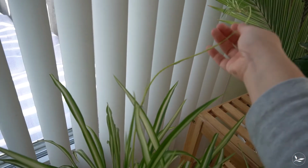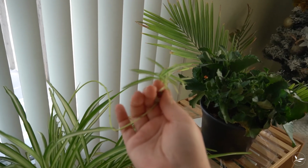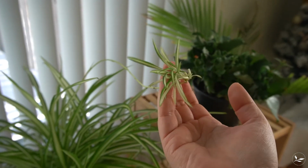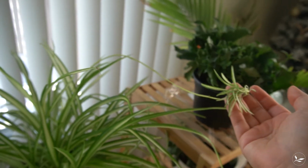And so over here, they release these pups, like these baby spider plants. This is attached to the mother plant, and then this will eventually grow roots of its own. And then you can plant this and get a whole new plant.